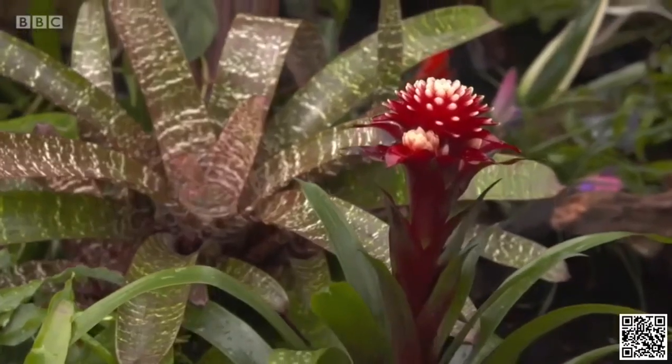If you're going to grow them in a pot, then use orchid compost or something very, very free draining. If you like, you could take them on a summer holiday and take them out to a shady place outside. But they're very, very tender plants, so bring them back in for the winter.